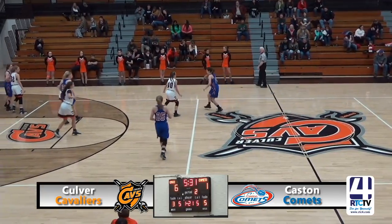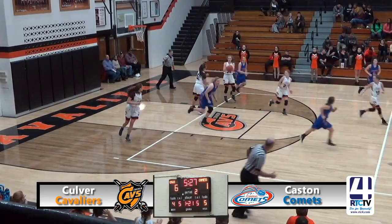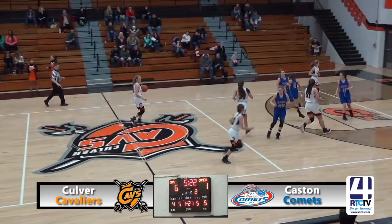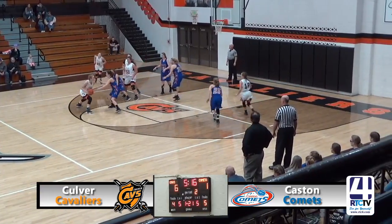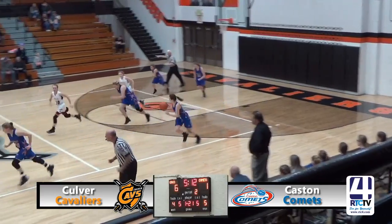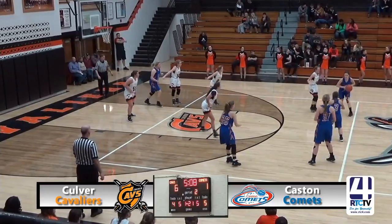Holt across the midcourt, looking to make a move. Tried to dish it in, but ended up straight into the hands of Culver's number 51. Right, number 32 looking for a driver, an open teammate. Didn't get that. Instead hands it off to Caston, almost a mirror image of what happened at Caston's end of the court.